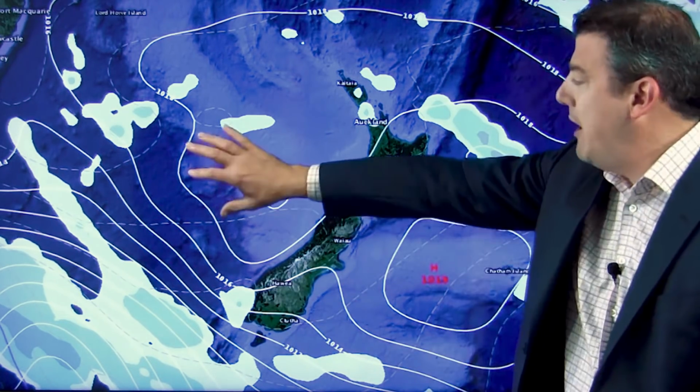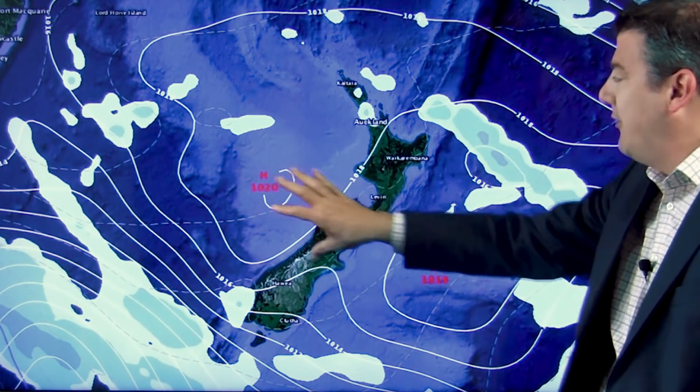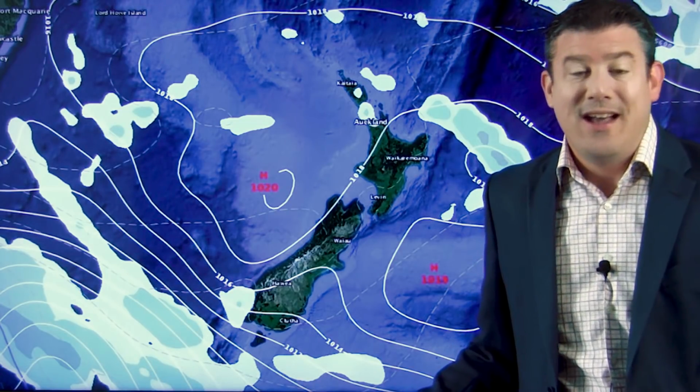There might also be a few showers down in Fiordland, but the high pressure belt is centred on both sides of the country. So Friday is looking sunny and settled in many places, and if it's not sunny, might be a bit cloudy, it should be dry and calm and mild at least.